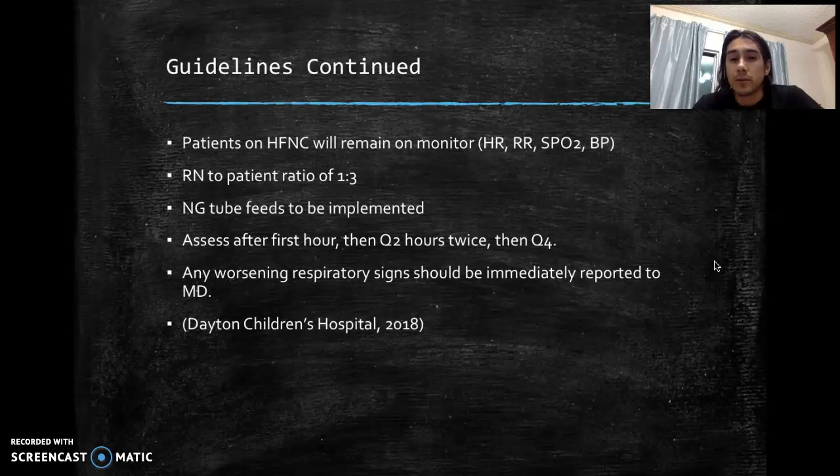So for these patients, they will remain on a monitor: heart rate, respiratory rate, O2 sats, and blood pressure. They'll have an RN to patient ratio of 1 to 3. NG tube feeds will be implemented, and the reason for this is, if you think about it, when that high flow of oxygen is coming in, it's just like CPAP or BiPAP. If you were to drink or eat something, that high flow of air is going to force it into your airway, and then you're going to aspirate, and then here we are, we've got even more problems.